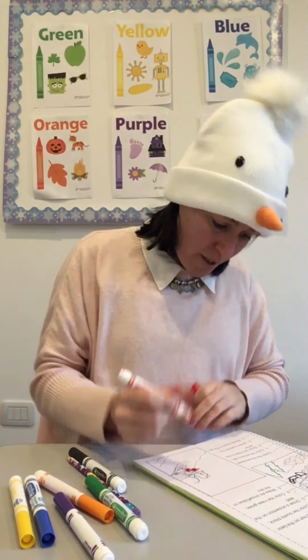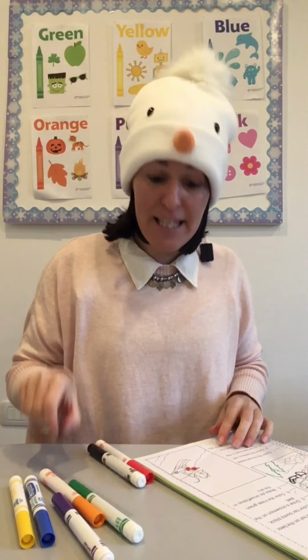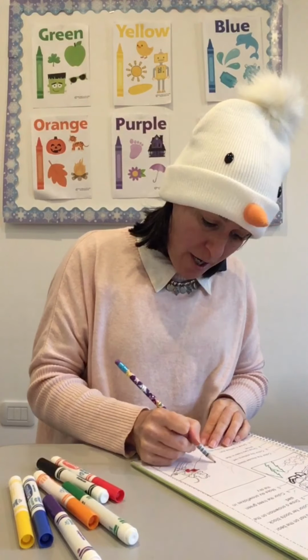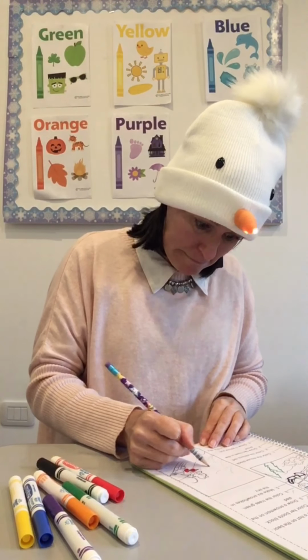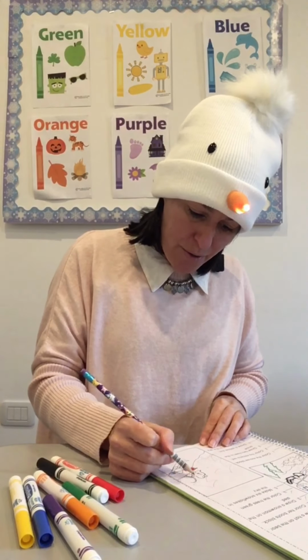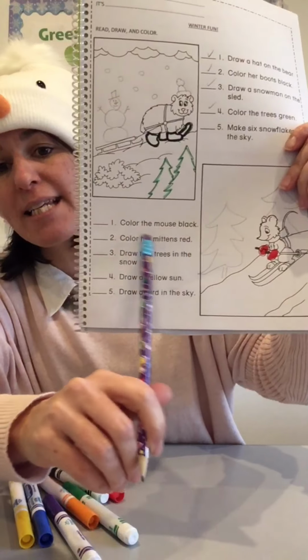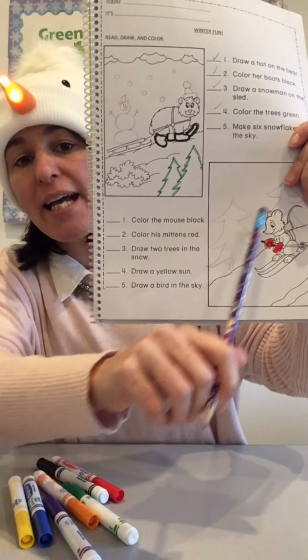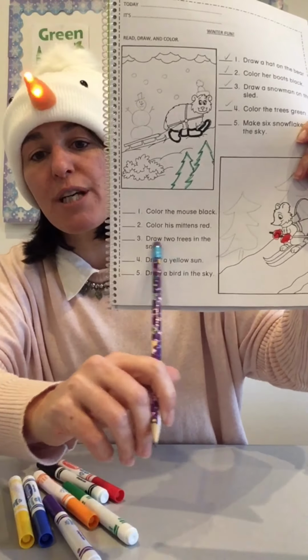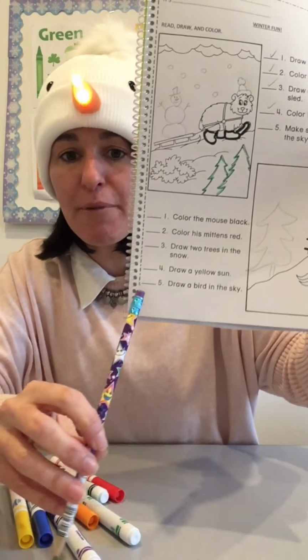One, two. Draw two trees in the snow. One. Uy, me está saliendo medio medio. And two trees in the snow. Color the mittens red. And draw two trees in the snow. Number four. Let's do number four.